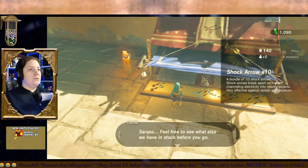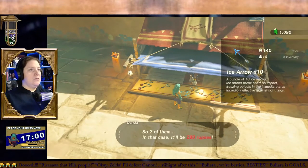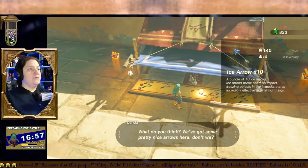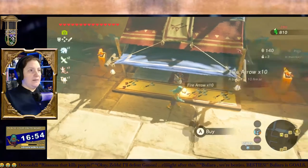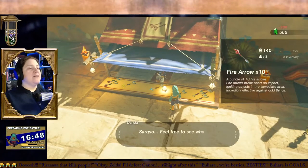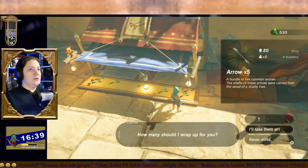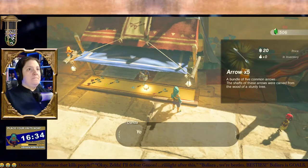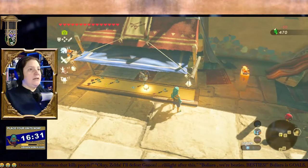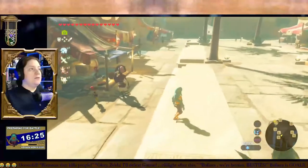Alright, we're gonna do 20 of each of these specialized arrows, if I can. We could only do one pack of the bomb arrows, though, because they're expensive! Bundles of five? Rude. Alright, we'll have to stop by Terrytown as well. If I remember correctly, we can get arrows in Terrytown as well.